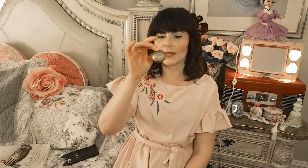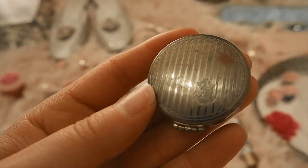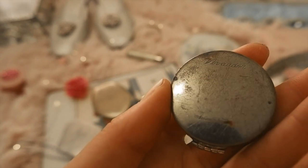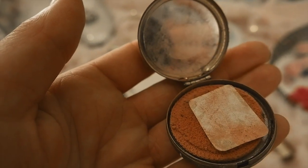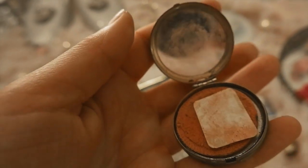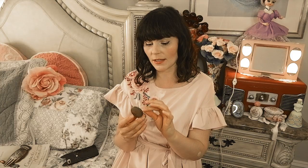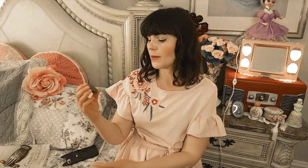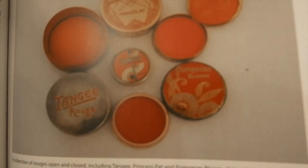On to this one. This one looks super old to me too. I'm thinking it's probably before the 1920s or early 1920s. It has initials on it. It says VV, but it looks like it is a little mini vintage rouge blush. There's still the little puff in it. The powder's pretty much gone, but I thought this was interesting. Be curious to know the date. It doesn't say anything in it for me to go off, but based on photos in the book, I'm thinking probably 1920s or maybe 1915 or 16, so let me know what you think.